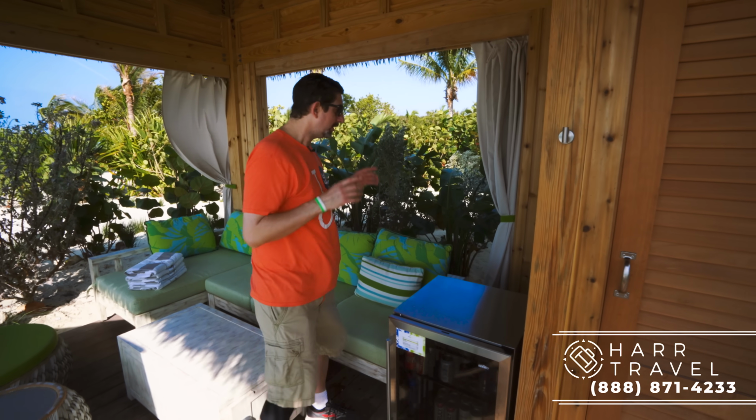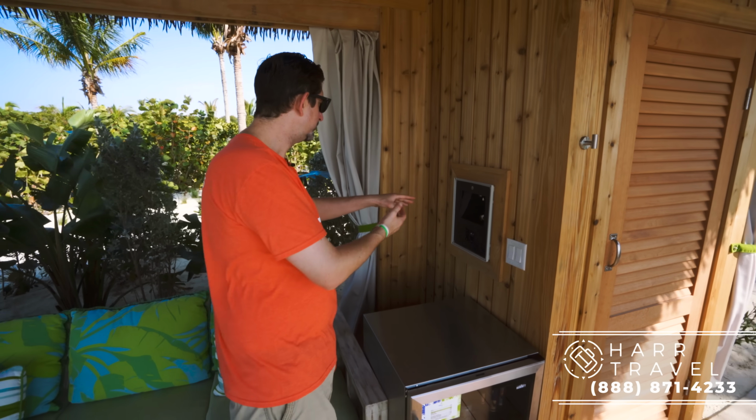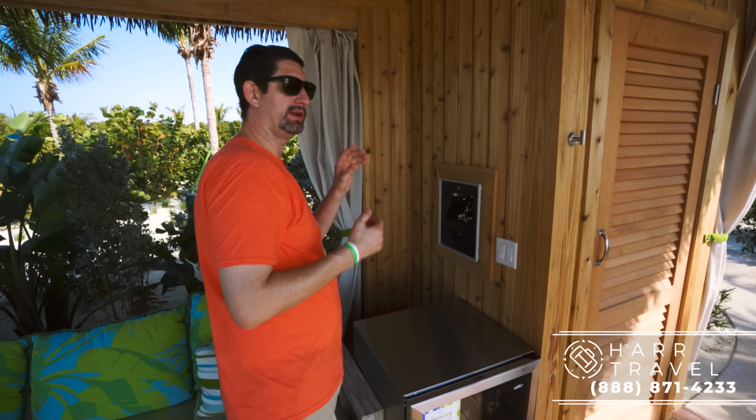I wanted to show you this really cool technology component here. They have connect with Bluetooth as well, but they got this little screen here where you can select your own music.